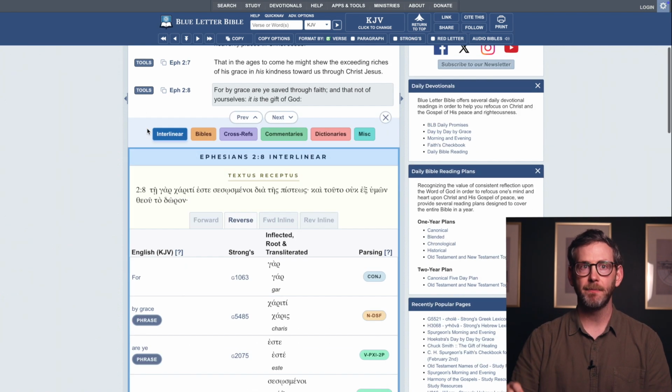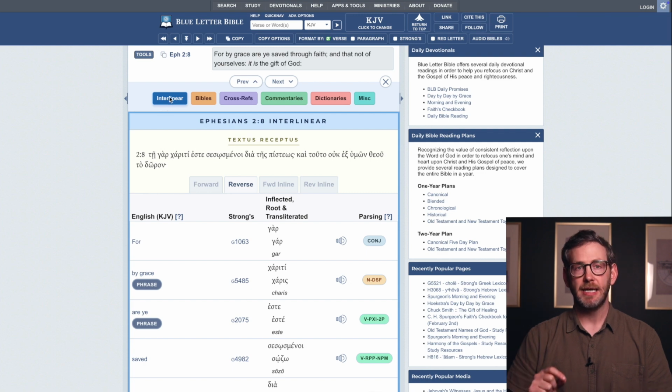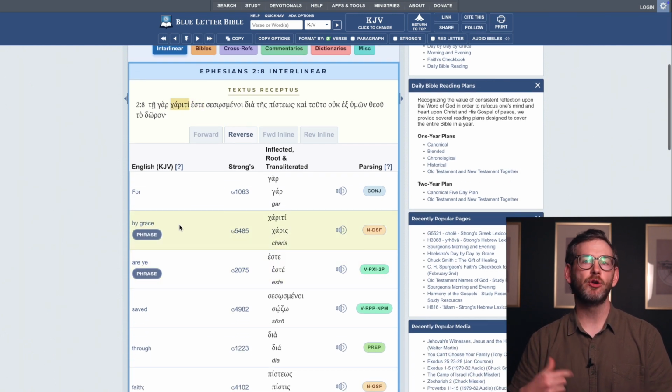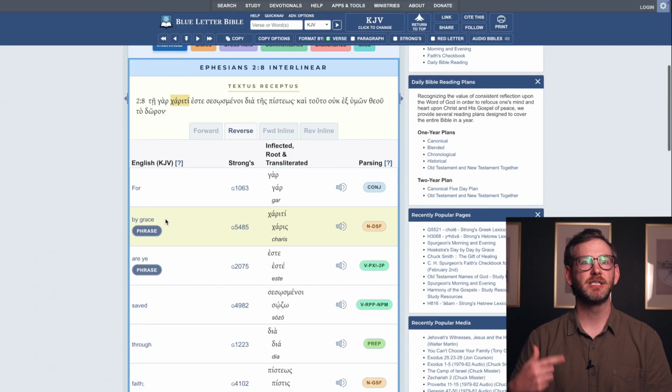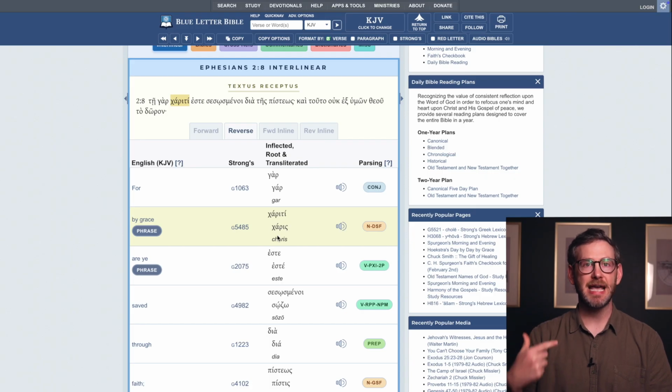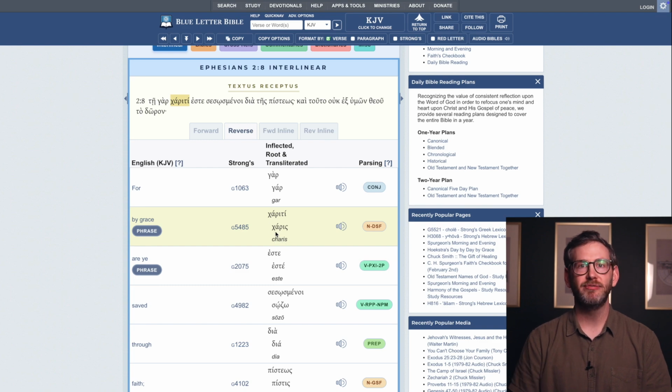If you click that and then click Interlinear, now you're looking at the English verse right alongside the original Greek words. Find the word above grace and you'll see the Greek word right above it. Charis. Next to Charis is a code, G5485. That's its Strong's Concordance number. And this is where it gets exciting.